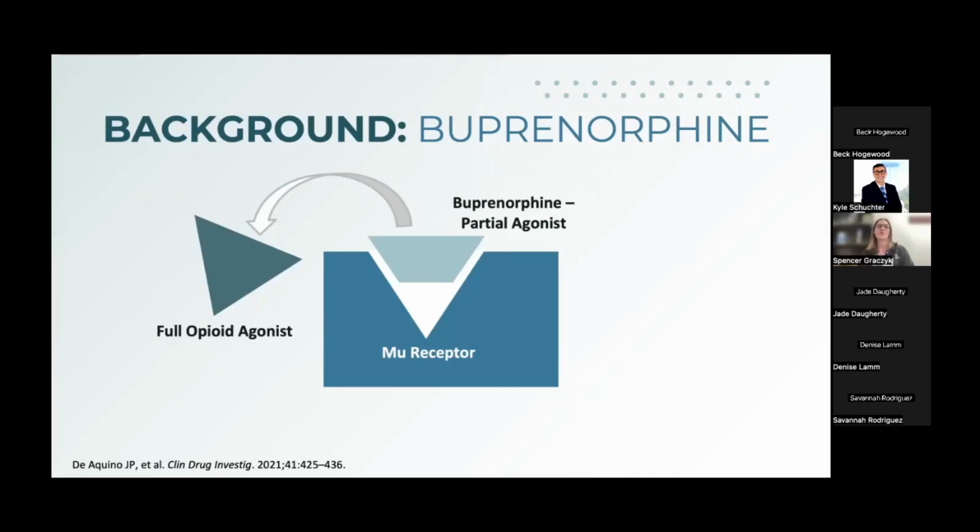Something important to note about why buprenorphine is so preferred in the treatment of opioid use disorder is that it has a ceiling effect. It's only a partial agonist, so it has the highest binding to that receptor, and it also has a very low risk of respiratory depression. It also has low abuse potential, and overall that ceiling effect is what makes it so effective.